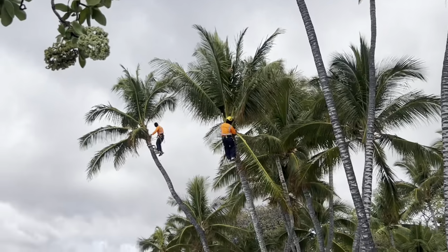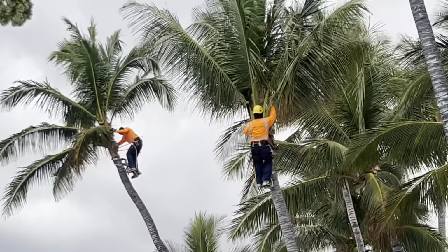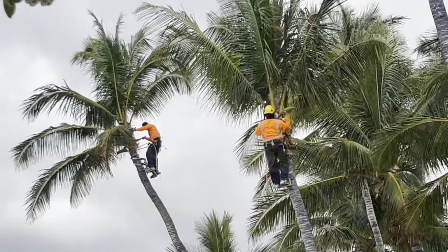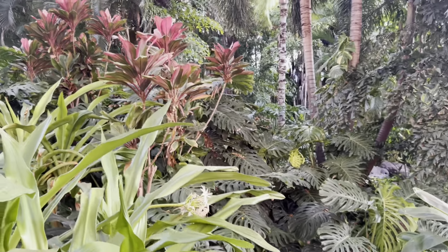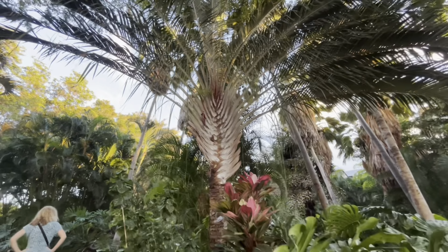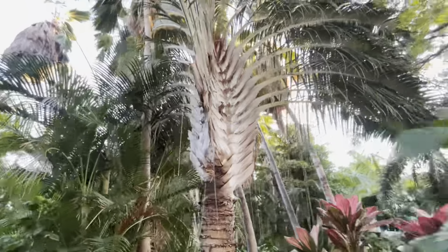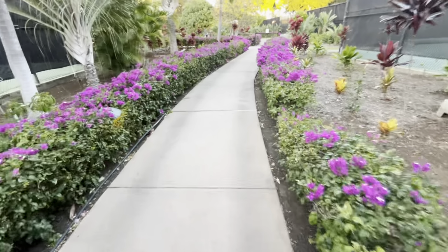If you ever want an adventure, learn how to be a palm tree trimmer in Hawaii. Surf in the morning, trim palm trees the rest of the day. Talk about lush. Look at this lushness. Beautiful. There's a big giant triangle palm, Dypsis decaryi. Call it a triangle palm because it looks like a triangle. Madagascar. Courtyard. More triangles. And check out the bougainvillea hedge.